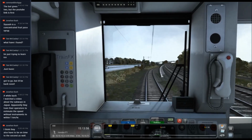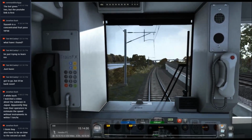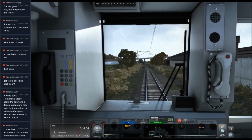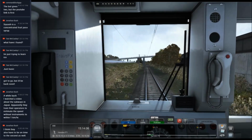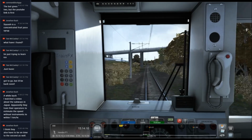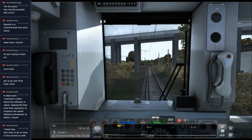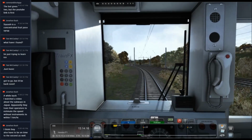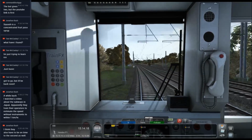Go through that long high-speed switch. I do like a high-speed switch. We just took a fork, probably the one that goes towards St. Pancras instead of towards the other terminus for this train. I apologize for all the noise outside. I don't know why people are being so loud. And brakes.